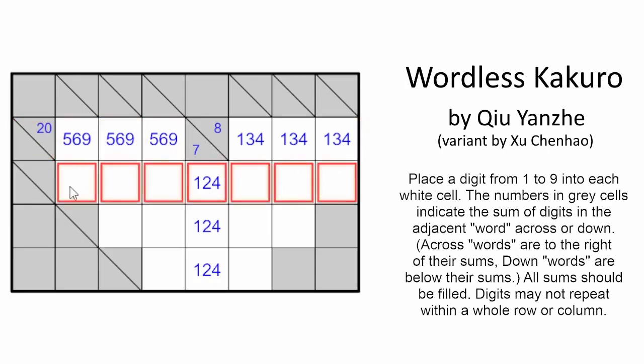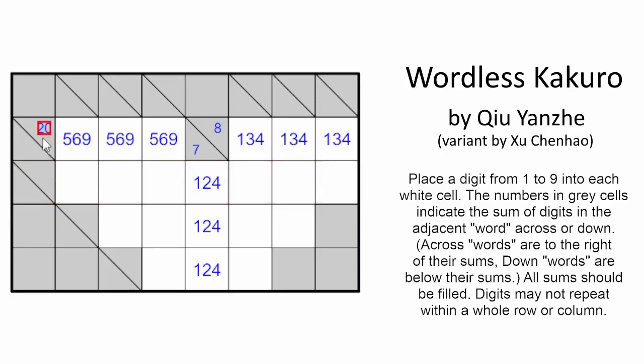Let's take a gander at this row now. It's got 7 white cells and 1 clue, so that's at least 8 digits. It can't have a 0 in it, because the 0 is already up here, eliminating 0 from here.